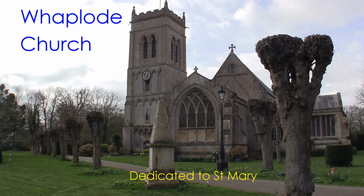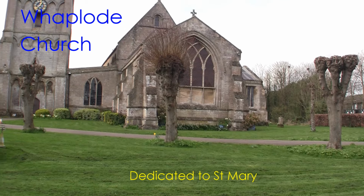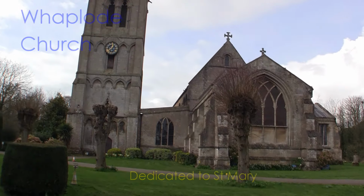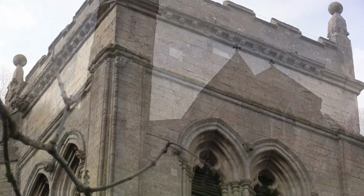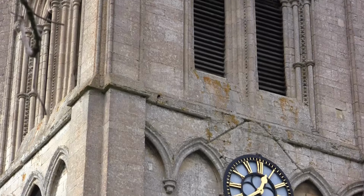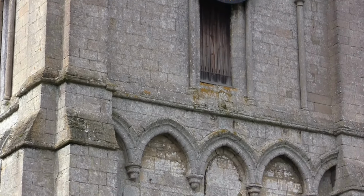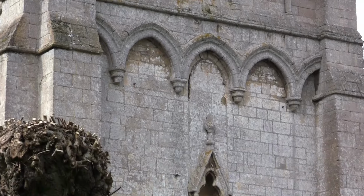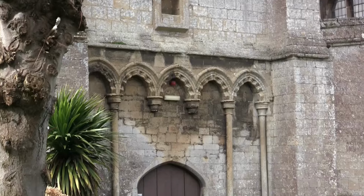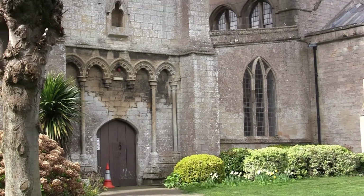This is St. Mary's Church in Whaplode, Lincolnshire. This church has a splendid tower, which has a stairway turret at one angle, representing the work of three great building periods. The base, which serves as a south transept, has zigzag enriching its pointed arcading and is a transitional Norman piece of work.